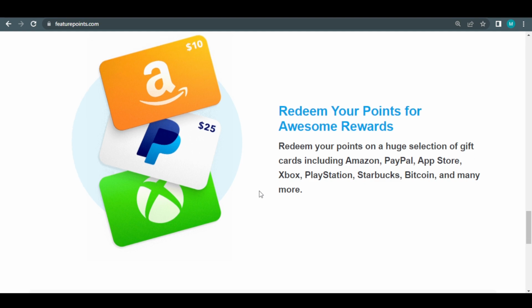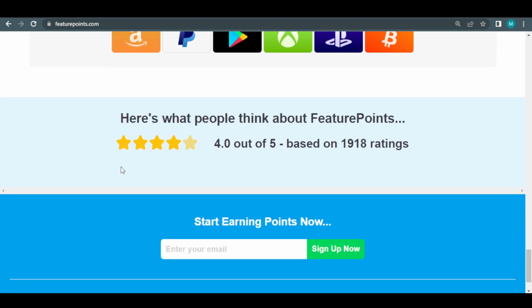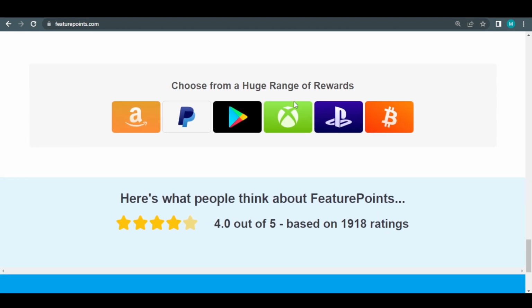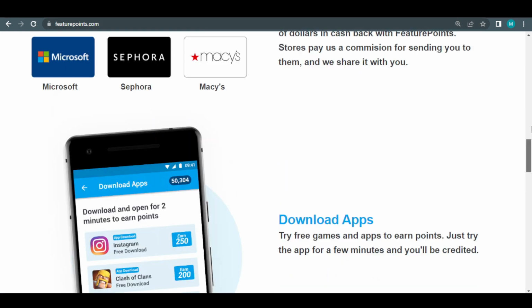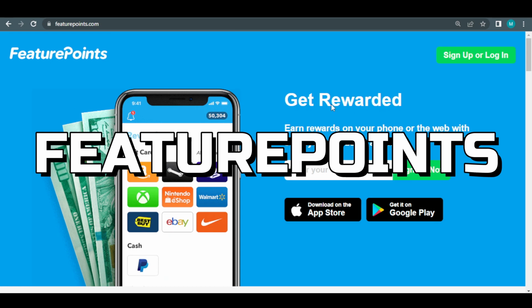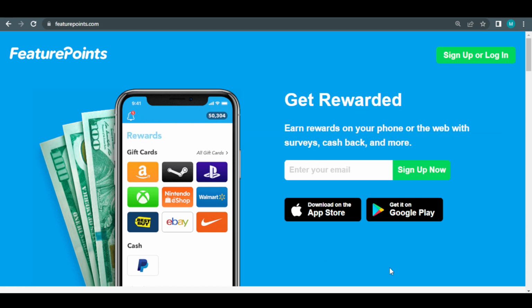Additionally, they have a 4.5 out of 5 rating based on 1,147 reviews. So I would say that this website is profitable. So before we move on to app number 2, check out this website at featurepoints.com. Then download this app and then let me know how it went. It's going to go really well. Follow our advice to the letter to start making money online.